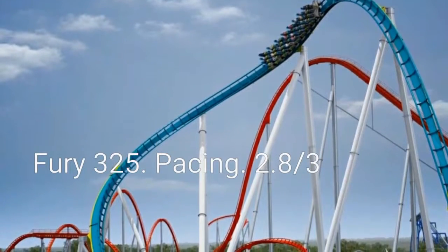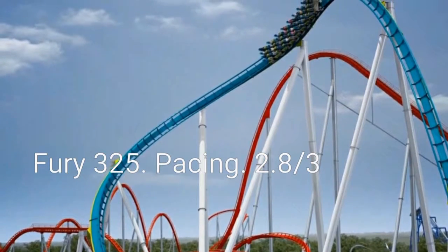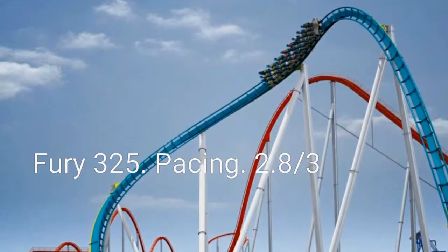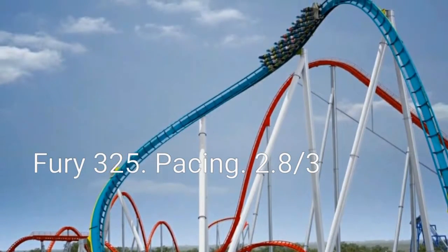Now here comes a specialty category for this Coaster SmackDown. It's the pacing category. These roller coasters both have great pacing, and Fury 325, this thing has excellent pacing. I just don't think it's quite good enough to be a 3, but it's definitely a 2.8 out of 3 for pacing. It does a really good job with its pacing, so yeah.